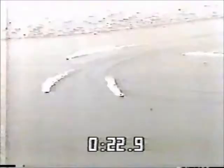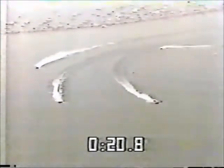Out in front, the Miss Rock on the inside. And then the Design 360, Tom Martin, cutting into the infield of the north turn. He is evidently... He was way out of position. Time. Yeah, he got it simply messed up, sneaking back out onto the course. Here we go, though. Down to 22, 21 seconds.